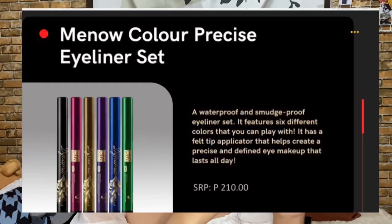And very colorful. So this Menow Color Precise Eyeliner Set is waterproof and smudge-proof and it features 6 different colors that you can apply. It has a felt tip applicator that helps create a precise and defined eye makeup that lasts all day. So it retails for only 210 pesos. So again guys, 210 pesos, you already have a set of their eyeliners. We have black, green, blue, violet, brown, and this is color red.